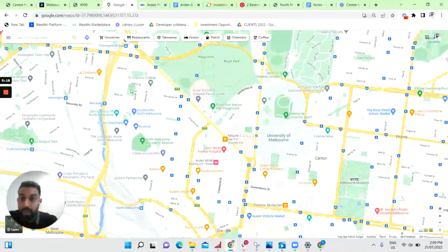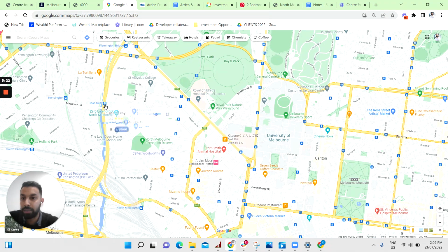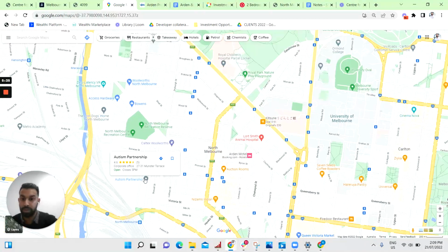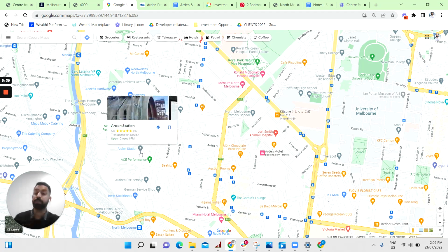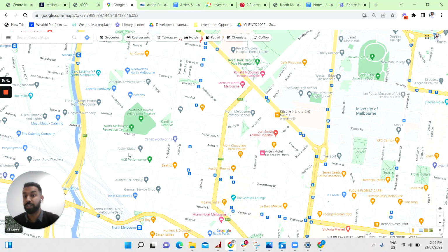So right now, from this particular site, in terms of transport, you've got 2 stations which are both about equal, 8 minutes out, Macaulay Station and Flemington Bridge, which is here. And there's a third one that's under development at the moment. If I zoom in here, we should be able to find it. It's called Arden Station. This one is going to be completed in 2025.